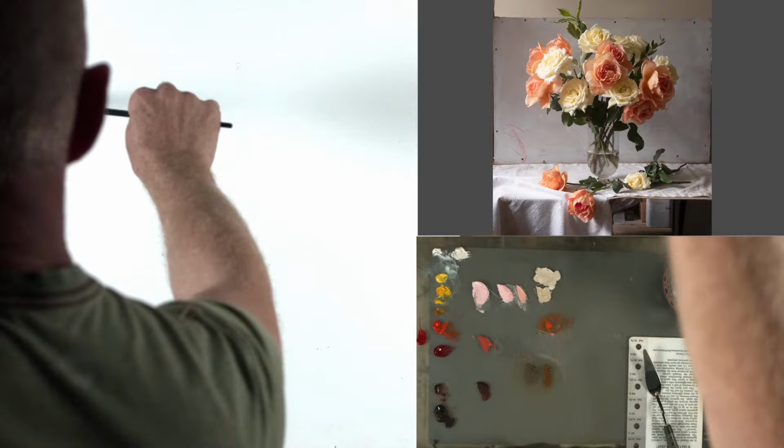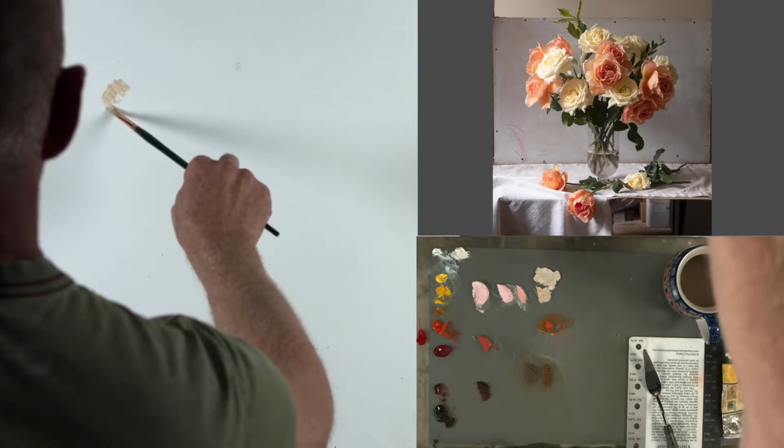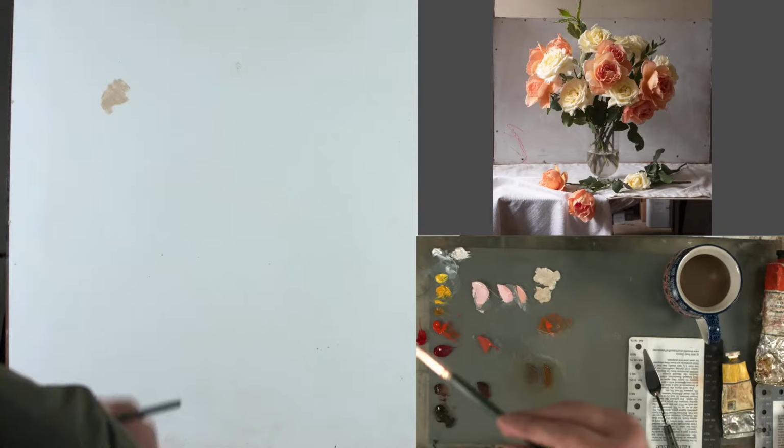So I've got a version of this photo up on my screen that has a grid on it so I can see, get a rough idea of where things are. So if I just put this dab straight on there, it's going to look quite dark because the panel is an Ampersand panel and it's very clean, you know, white.